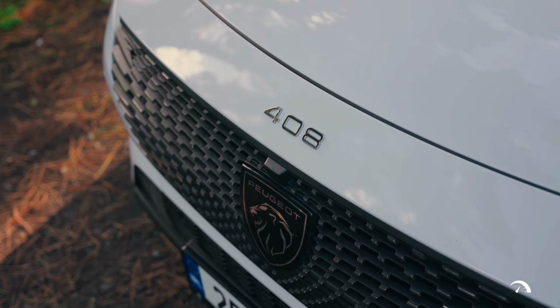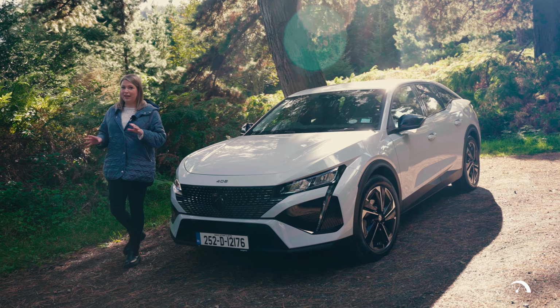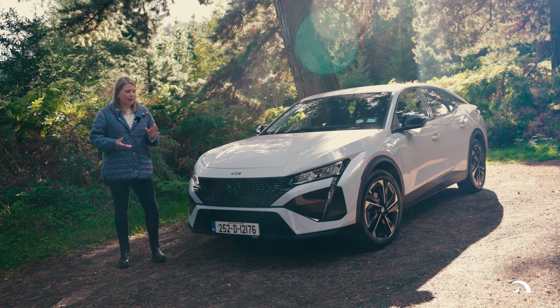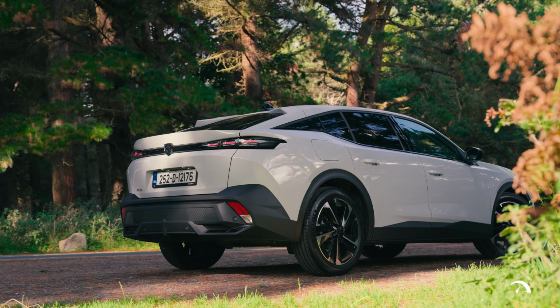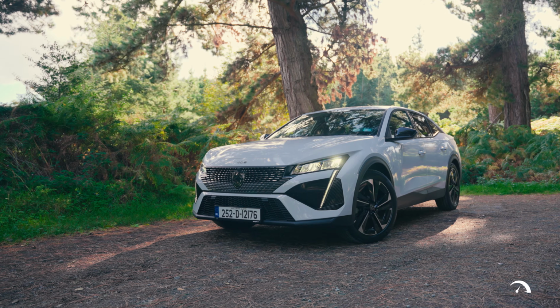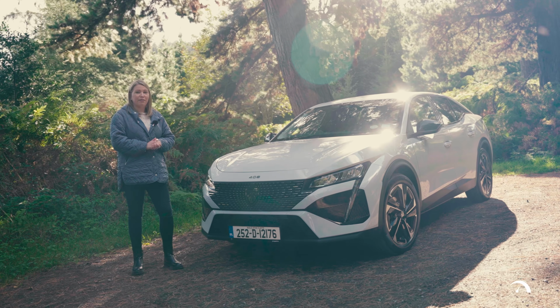The 408 is a quirky one, so it's not quite a saloon, but it's not an SUV either. Now Peugeot would like us to call it a fastback, but to me it's just a big car. And in Ireland we like big cars, don't we? Maybe a more glamorous Skoda Octavia kind of vibe going on with this. It is a very good looking car.